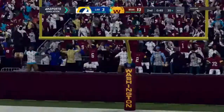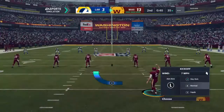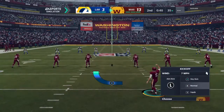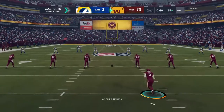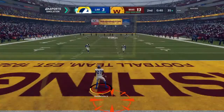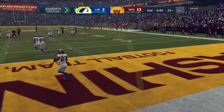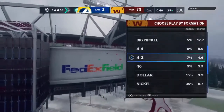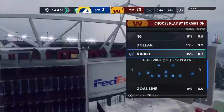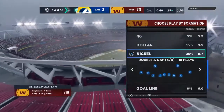And he atones for his miss the first time around as this one is up and good to extend their lead. Rams 3. So not much time to speak of remaining in this first half as the kick's away. And no return on this one as the fair catch is signaled for and taken. The Rams take over 1st and 10 at their own 25-yard line.